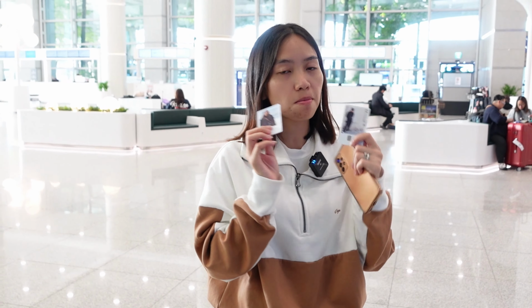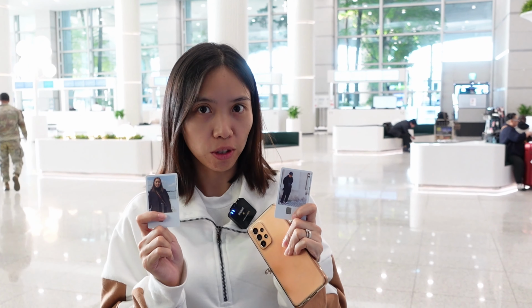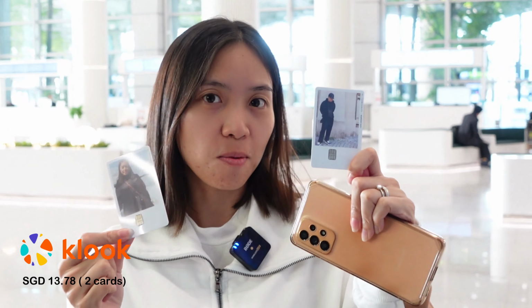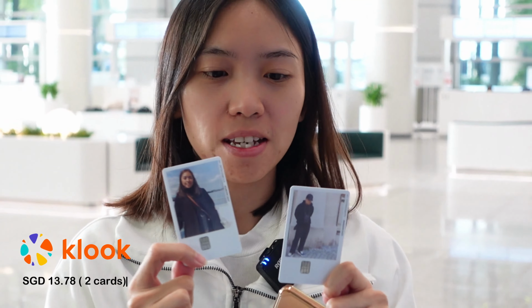Success! We just printed our Namani card using Cloak. So as you can see, we can print and customize your own card by using your own photos. This is so super cute. We can use this on our bus transportation going to our hotel in a bit. So let's have coffee first.